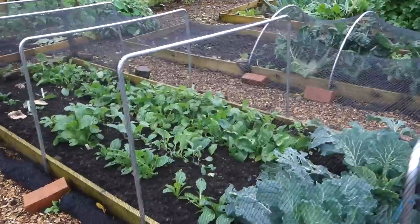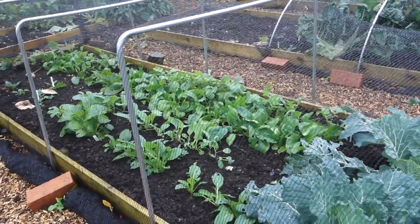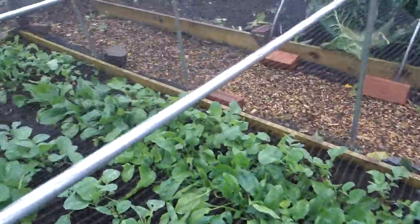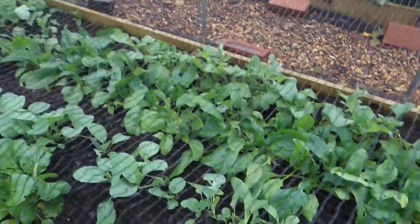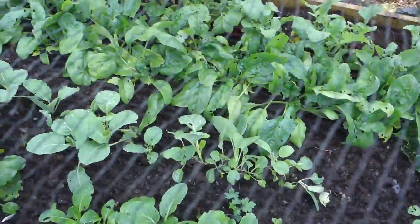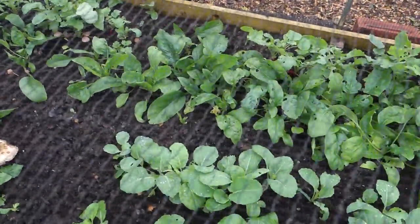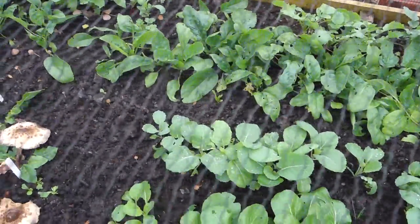And in this bed, for example, we've got some pak choi, there's spinach, and I've actually been picking some of the spinach already. There's also spring cabbage right there in a row, and those need to be spaced out and planted back out into this bed as well.